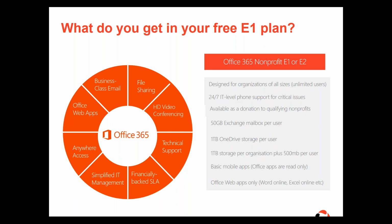So the common one is you actually get Exchange, which is email, basically, calendars and contacts. You get 50 gig of Exchange mailbox per user and an unlimited amount of users. So we've got organisations with thousands of users and thousands of mailboxes for free. And each of those mailboxes gets 50 gig.